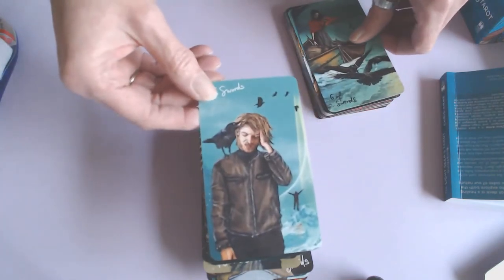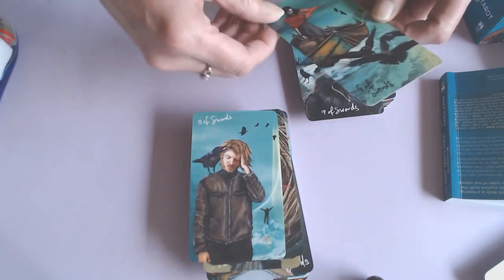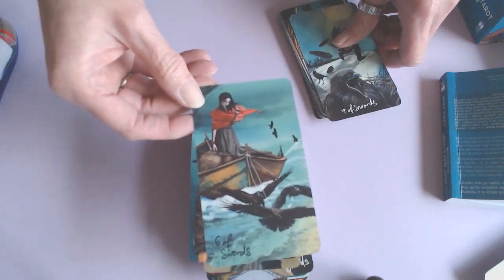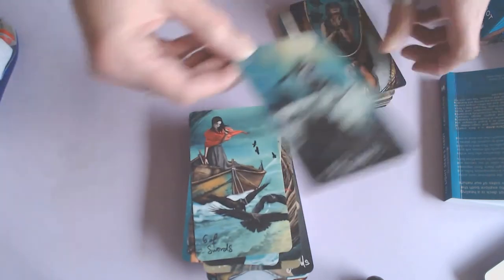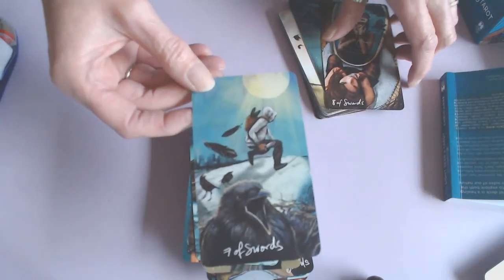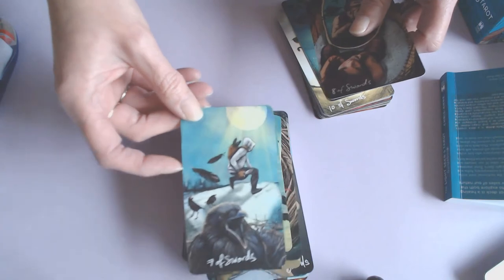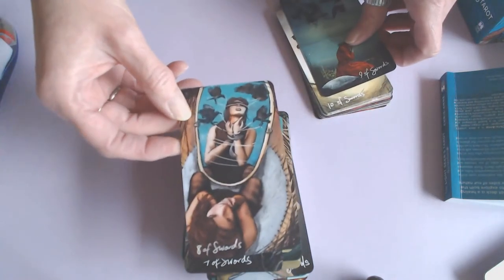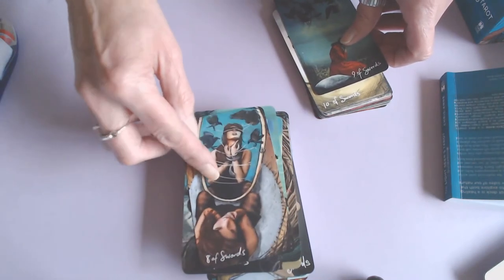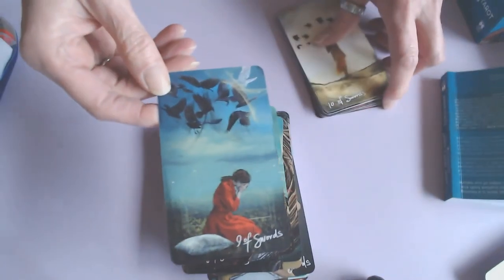The Five of Swords. They've used birds for the swords. The Six of Swords. The Seven of Swords. Ooh, he's cheeky. I like it. The Eight of Swords. I reckon you could also say they're a bit paganish or Wiccan because of the crows and the tattoos.